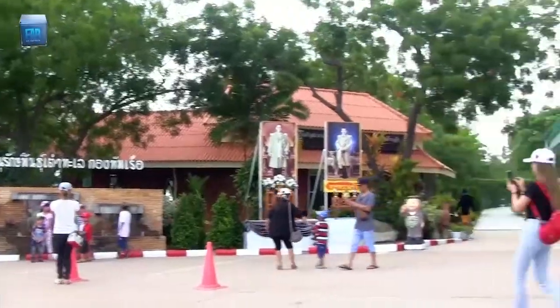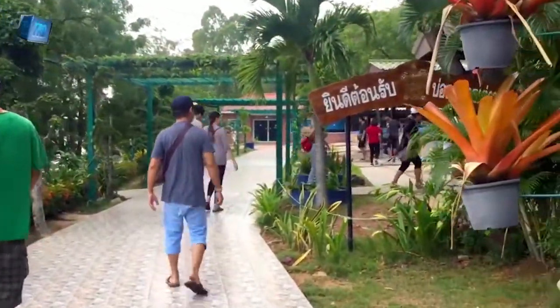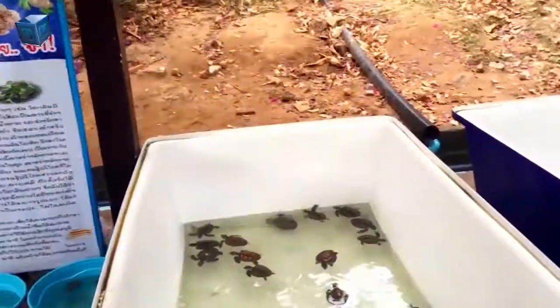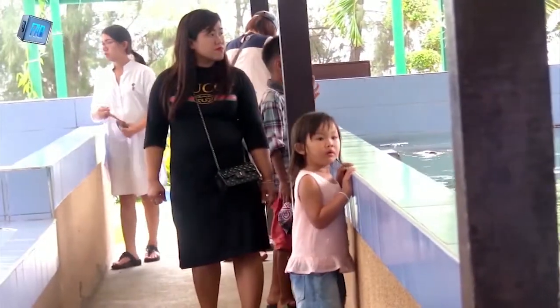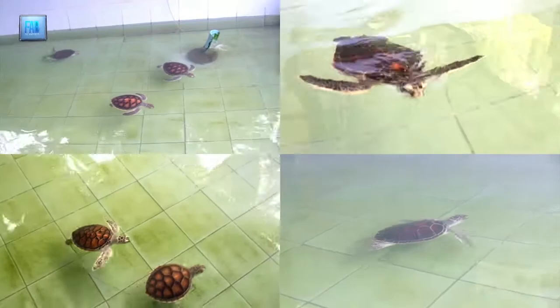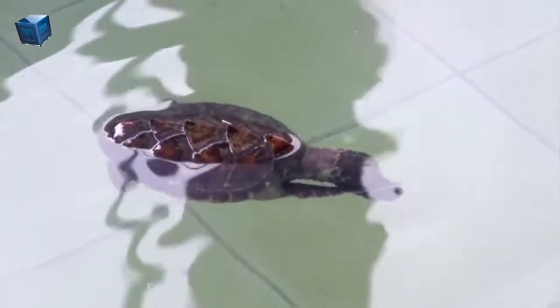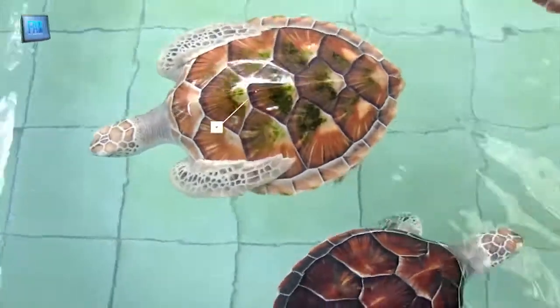The Sea Turtle Conservation Centre is located at the Air and Coastal Defence Command and is a very interesting attraction to visit if you're in the Sattahip area. It was opened back in 1954 by the Royal Thai Navy to preserve the existence of Thai sea turtles. An objective of the establishment is to raise the turtles safely before returning them to their natural life. Every year, there are several thousand sea turtles returned to their natural habitat.